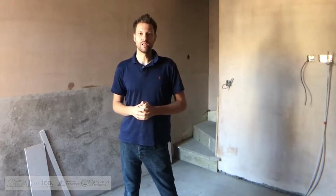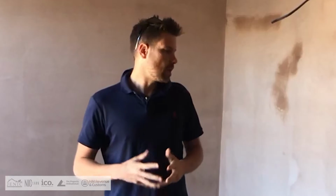Let's jump upstairs and have a look at what's been going on in the rooms. Okay, so currently I'm in bedroom number 4 with its own en-suite. This is the biggest bedroom of the lot, which is great. It's going to be a nice big double bedroom, just like all our bedrooms in all our HMOs.